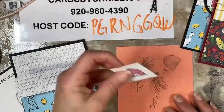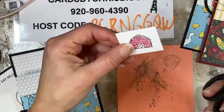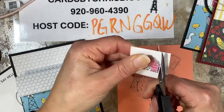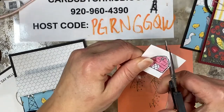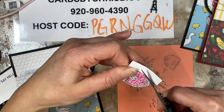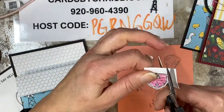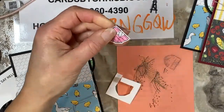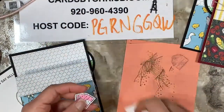Cool. You guys, there's a die that goes with it, but I'll be honest with you, I don't feel like standing up and walking over to the machine and die cutting it. So if you want to get a little fussy cut work in here, it's not so hard to cut this. There's a lot of straight lines. And look at that, I've already got it cut. Talk about easy street.